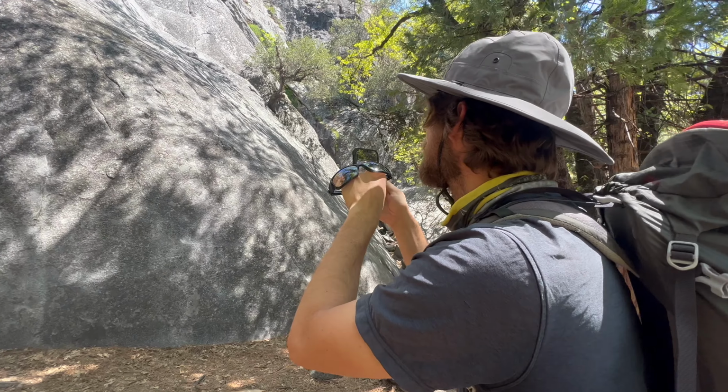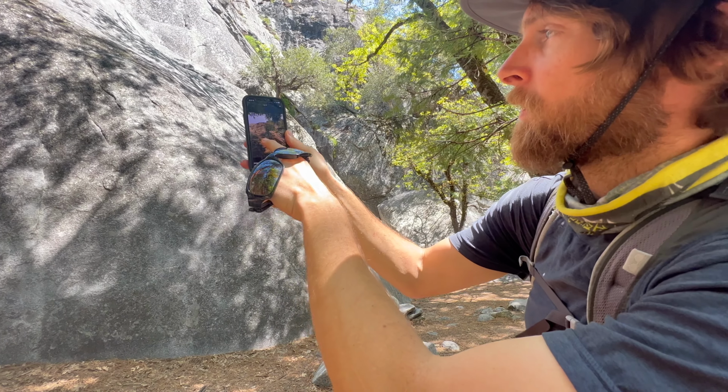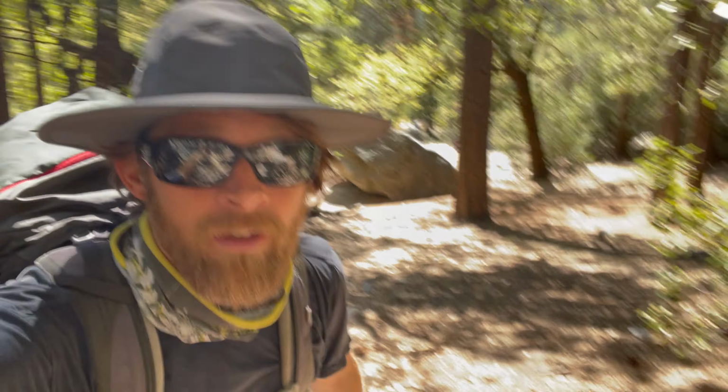Trying to find our route right now. It should be, we're in the right position because that looks just like that right there. All right, we just got to Swan Slab, or the route that we're gonna do over here. And I'm gonna go walk to the top, set up a top rope.